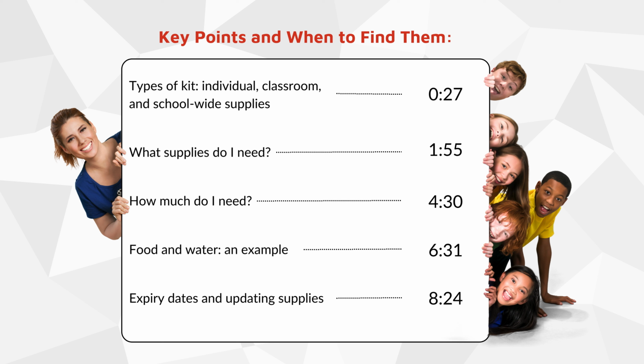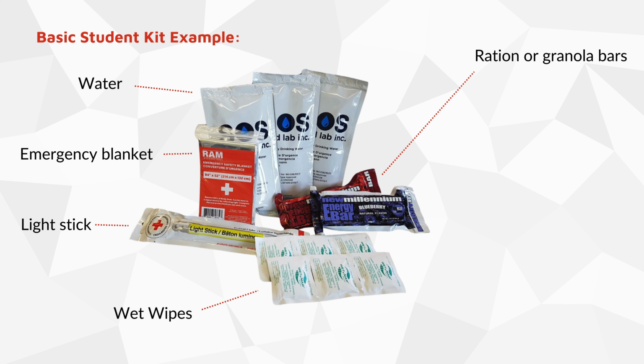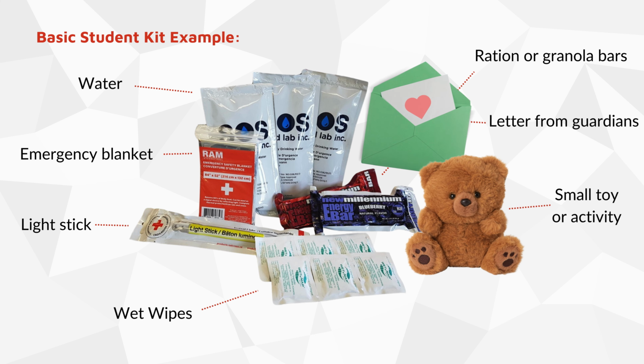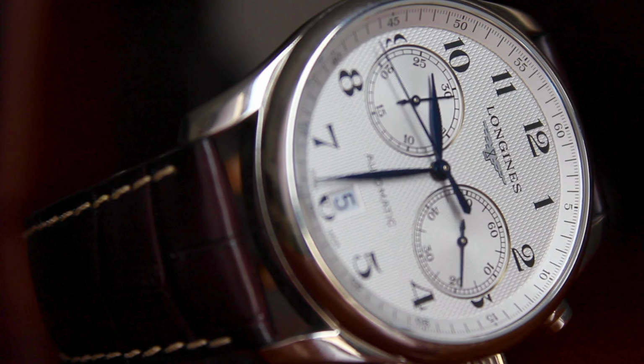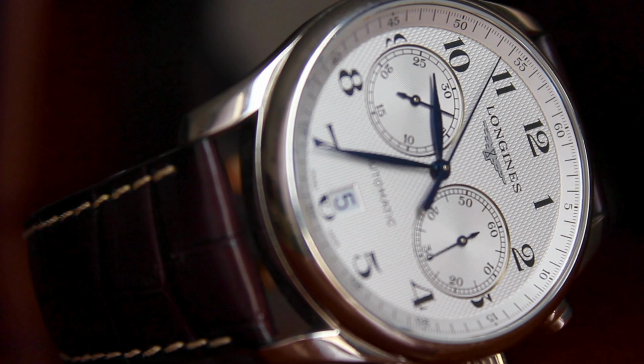Some schools have supplies prepared for individual students. This usually takes the form of a Ziploc bag with an assortment of supplies inside, along with comfort items like small toys or a letter from the child's guardians. This style of preparedness is most common in elementary schools and works great as a complement to other options. These kits are usually not enough for more than a few hours to a day, however, so we do recommend supplementing them with other supply options.